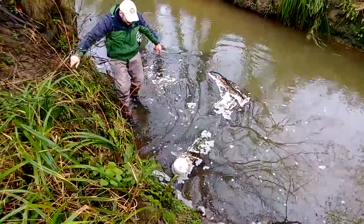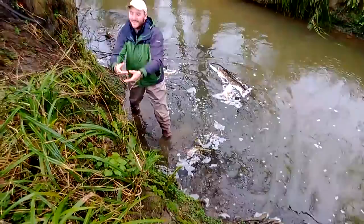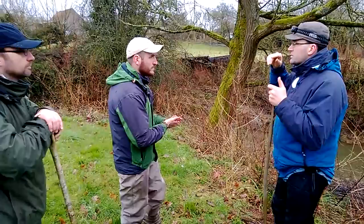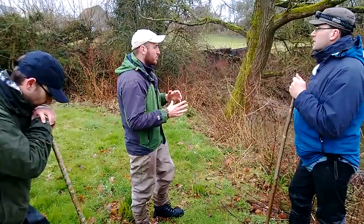We were just talking with Colin, our mayor, about the possibility of putting footpaths around that meander with the river so that everybody can enjoy it. What's your view? I think it's a really great idea.